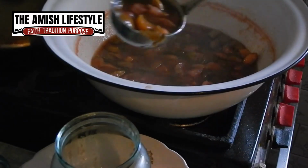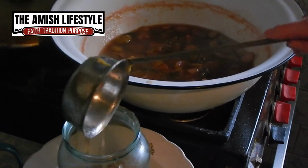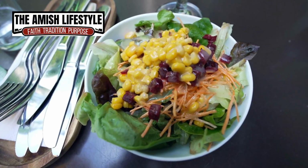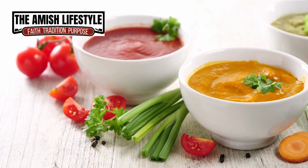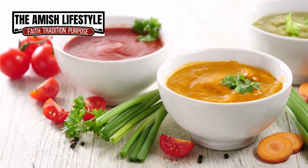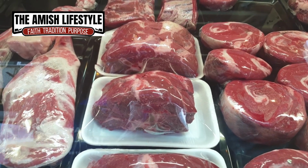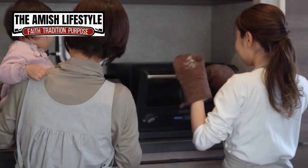So instead, Amish families turn to fresh, raw, and cool foods. Think garden salads with cucumbers, tomatoes, and radishes. Cold soups like buttermilk or fruit blends. Pickled vegetables, fresh fruit, and homemade cottage cheese. These meals don't require a stove.